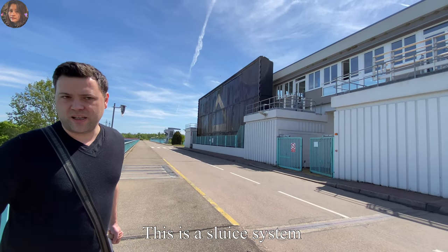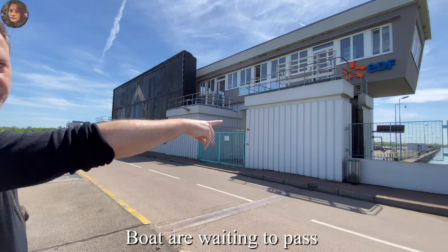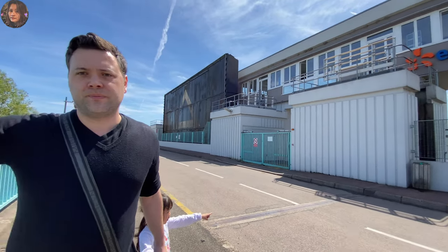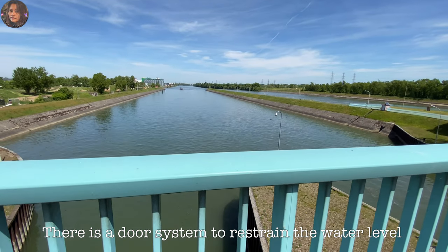This system here is an écluse. So in fact you can see here you have a boat. We have a boat here. And you have a water system which makes the boat go down here. Yeah, you see, underwater in there. And this is a door system.